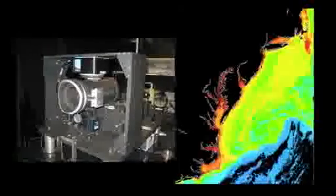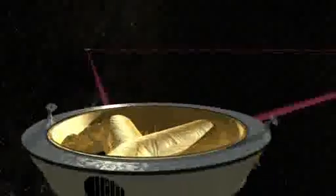And the first instrument that we're using them on right now is actually Orca. That's an earth science instrument. Another thing that we've looked at is using them on LISA, which is a gravity wave experiment.